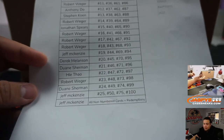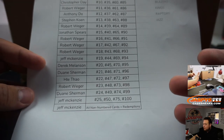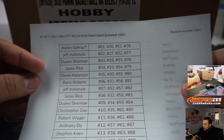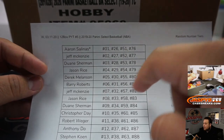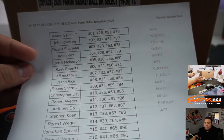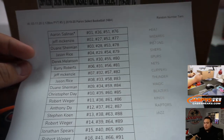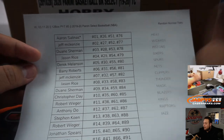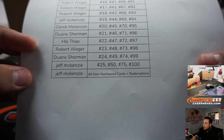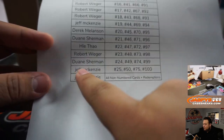So basically, the way I was given info on this is that everybody's getting a random number of tiers. As an example, Aaron Salinas, we get a 1 of 1 from this list of teams here. He's going to claim that. If we get a 26 out of 99 from these teams, serial numbered, he's going to get that card, etc., etc. And for all the non-numbered cards plus redemptions, Jeff McKenzie is going to get.